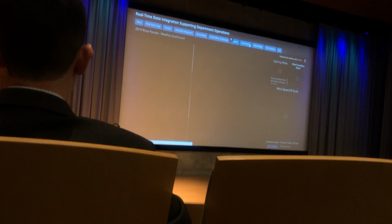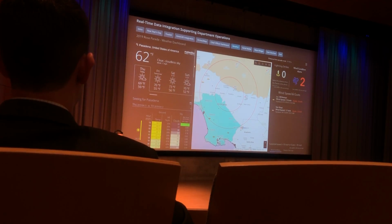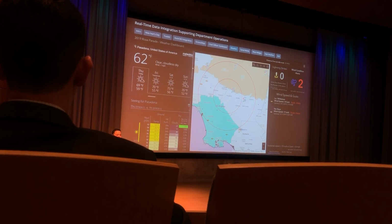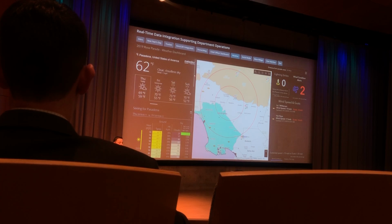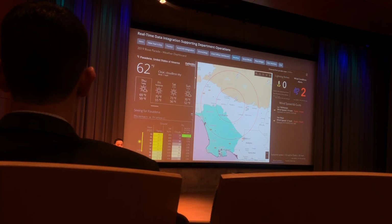A big one on the first this year was weather. We had a NOAA representative on site at the MAC, and wind was the biggest thing. Up to about 10 minutes prior to the event, the chief was sitting at TV corner thinking, am I going to delay this? Am I going to postpone it? Am I going to stop it?